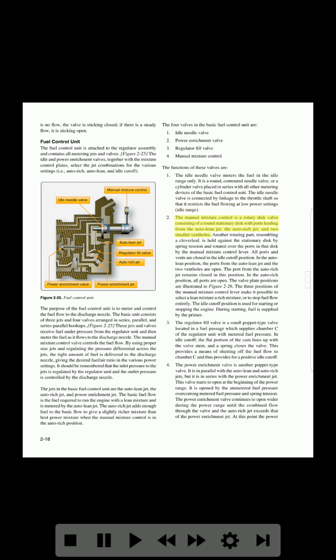2. The manual mixture control is a rotary disc valve consisting of a round stationary disc with ports leading from the auto-lean jet, the auto-rich jet, and 2 smaller vent holes. Another rotating part, resembling a cloverleaf, is held against the stationary disc by spring tension, and rotated over the ports in that disc by the manual mixture control lever. All ports and vents are closed in the idle cutoff position. In the auto-lean position, the ports from the auto-lean jet and the 2 vent holes are open. The port from the auto-rich jet remains closed in this position. In the auto-rich position, all ports are open. The valve plate positions are illustrated in figure 2-26.